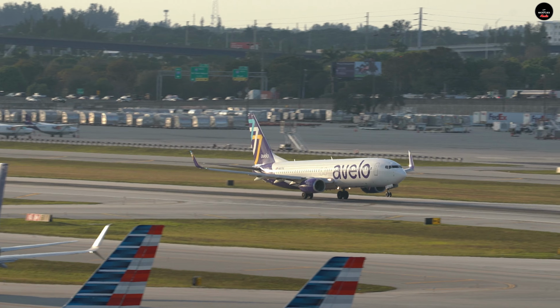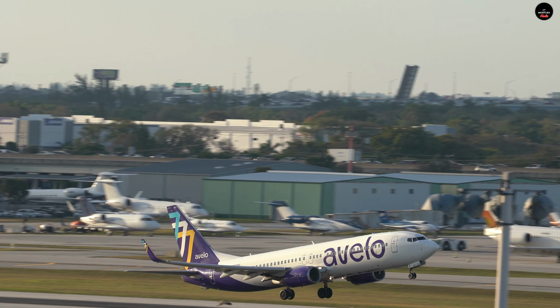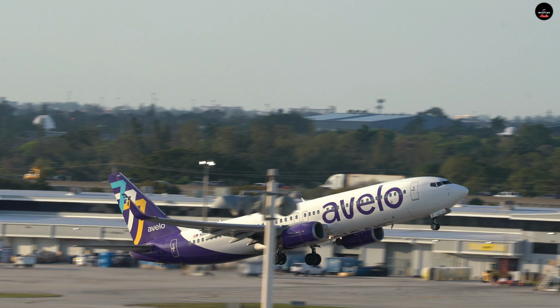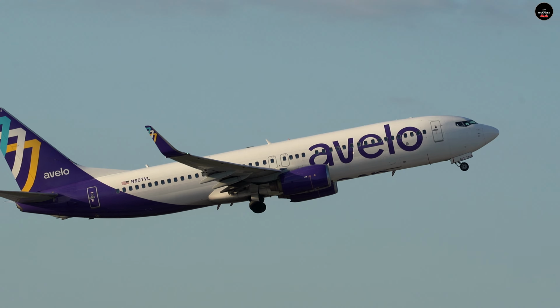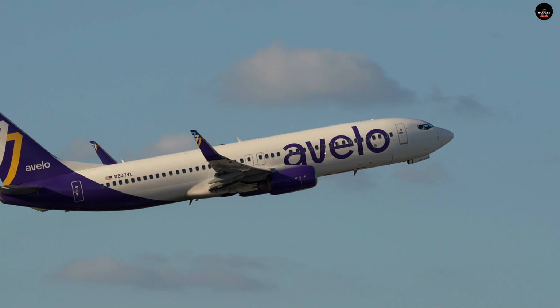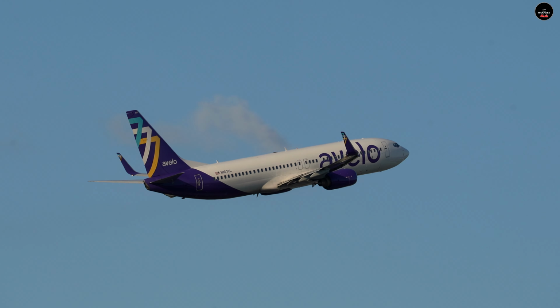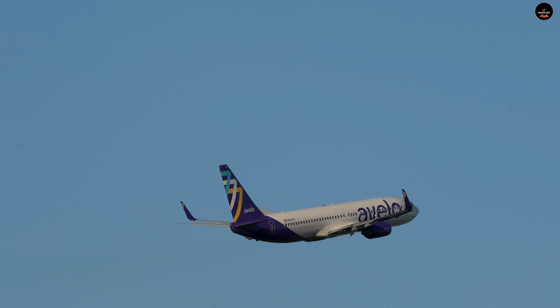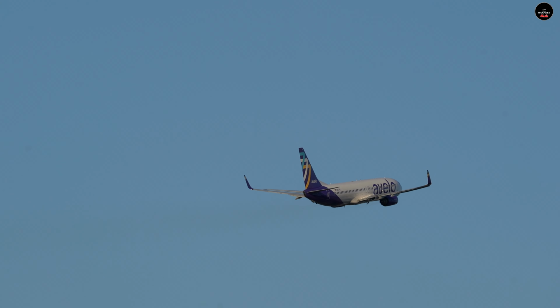Fort Lauderdale's got a kind of interesting mixture of low-cost carriers as well as some international airlines. Of course, we're not too far away from Miami, one of the busiest airports in the world. I imagine everyone who doesn't want to pay to go out of Miami is flying out of here. Be a fun trip to take someday, go down to Miami.